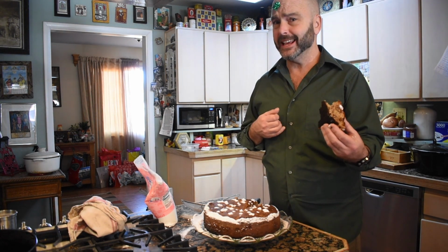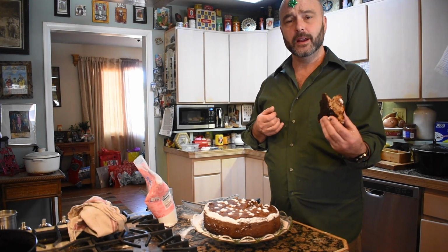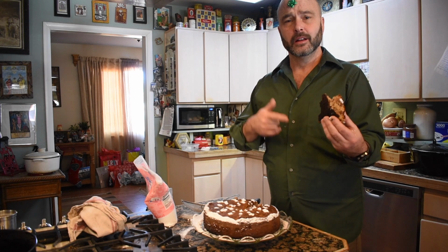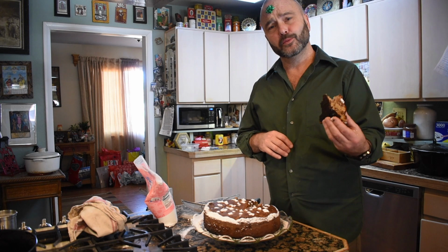So there we go. That is Venezuela, Torta Negra. We are getting close to the end of this epic journey, ladies and gentlemen. We have Vietnam, the Virgin Islands, Yemen, and Zambia and Zimbabwe. Then we're done.